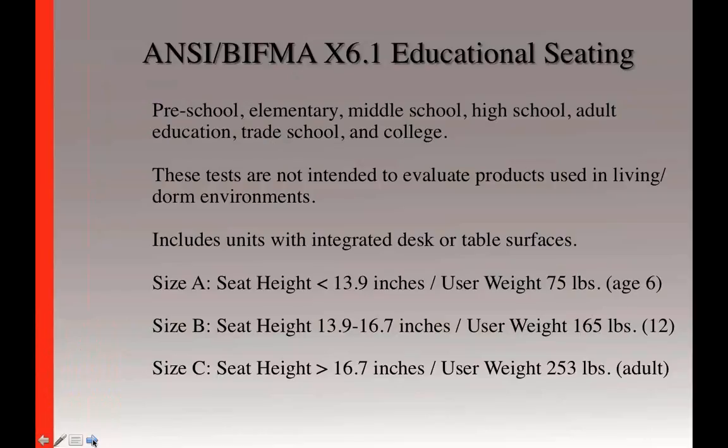And the fourth seating standard that we have is the educational seating standard. This one is new. It came out in 2012, so that's relatively new. It's designed to incorporate smaller sizes. On my graphic here, you can see size A is for the very small age group: kindergarten, first grade, and so on. Size B is up toward the middle school size, and then size C really is adult. And for size C, a lot of those tests are the same as the X5.1 standard that I mentioned earlier.